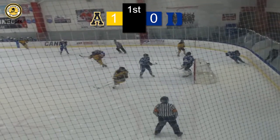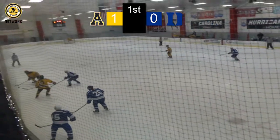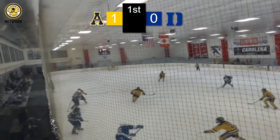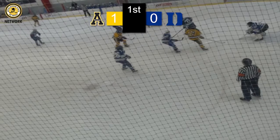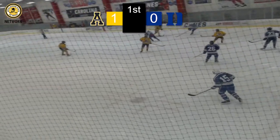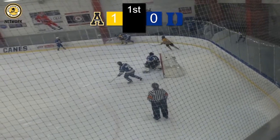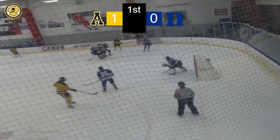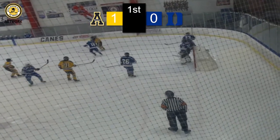Number 27 wins the draw for Duke. Held in at the point by Rhett Presley. Kept in again. Here's Luke Miller. Tries to dish it to Wyatt Presley. Got off by Casper. His shot off of Luke's body. Miller gets a shove. Wyatt Presley comes out the slot. He gets drilled. That shot from his brother goes high.